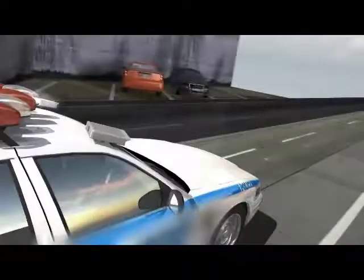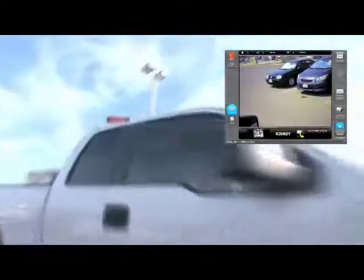So ask yourself, do you want your officers to check more than 100 plates per day? What about identifying wanted vehicles even when they do not arouse suspicion? Now you can. It's easy, efficient, and reliable.